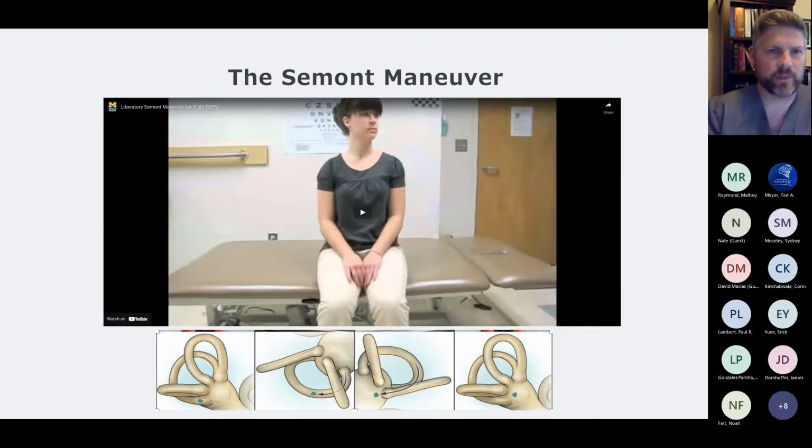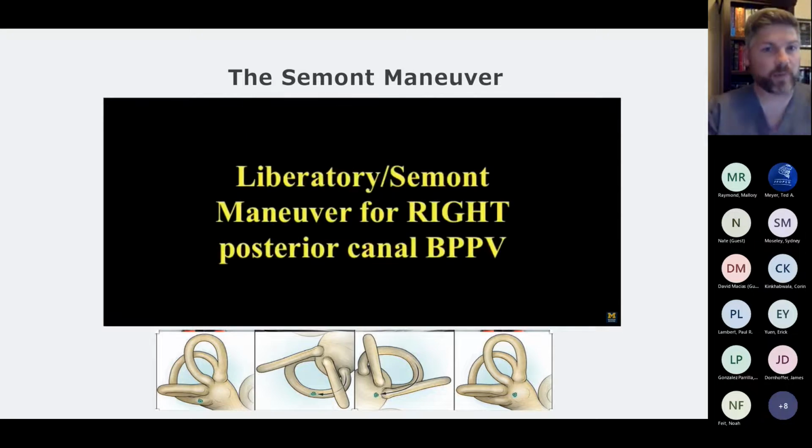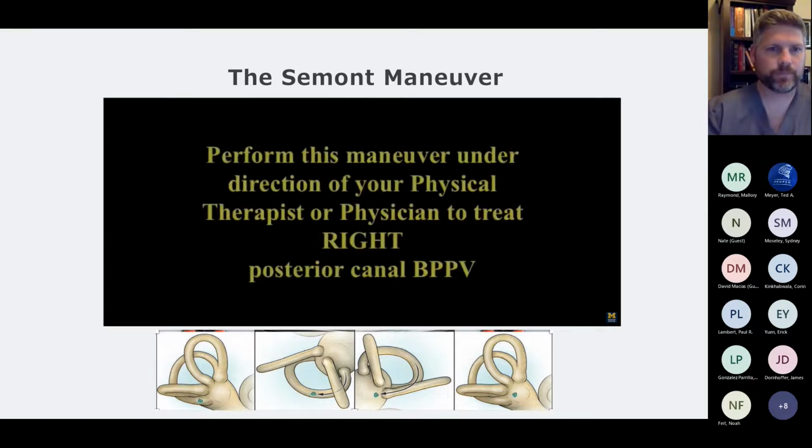You can utilize the Semont maneuver as well, or the liberatory maneuver. And so this is a representation of that. And this is treating right posterior canal BPPV as well. So we'll just let this video play here.